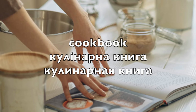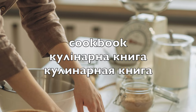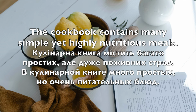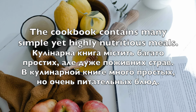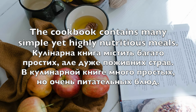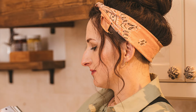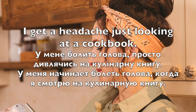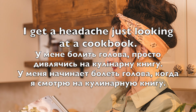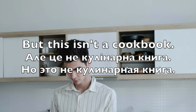Cooking book. The cooking book contains many simple yet highly nutritious meals. I get a headache just looking at a cooking book. But this isn't a cookbook.